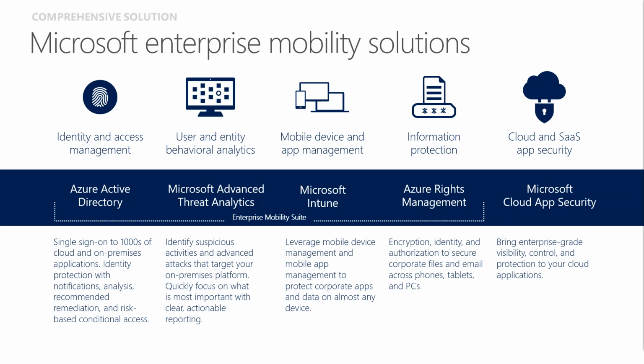And then you've got Microsoft Intune that allows you to manage your mobile devices, onboard those devices, and apply those policies to applications. And last, you have that information protection layer through Azure Rights Management. So whether the documents that you share on a thumb drive or via email to those partners, to those business-to-business relationships, you can ensure that only people that you want to have access to that data have that access, and you can revoke it if necessary later.